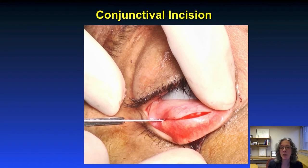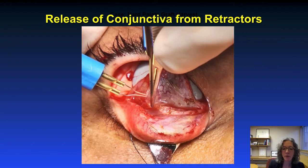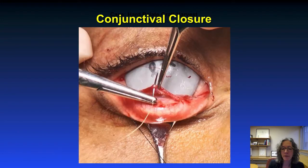Here are some still slides. First of all, making that conjunctival incision. Then using the hot temp cautery. So here I've incised the conjunctiva and the lower lid retractors. They're very intimately associated in the lower eyelid, and so in recessing the conjunctiva, the lower lid retractors easily come with it. So the forceps is holding conjunctiva and lower lid retractors together. And then the lower lid retractors can be dissected off of the conjunctiva, which is then advanced and secured back to the inferior cut edge of the tarsus.